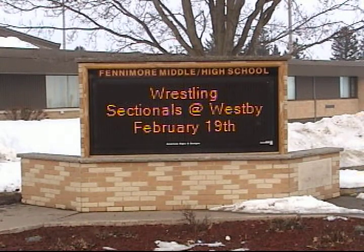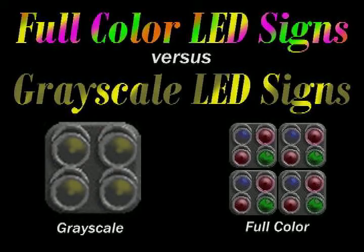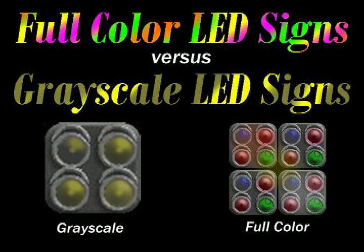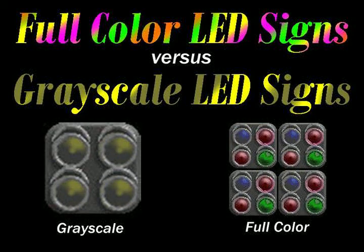Grayscale LED signs are less expensive than full-color LED signs because Grayscale dims each LED pixel to one of 256 different shades of brightness to create pictures and text. Full-color LED signs require three different colors of LEDs just to make one colored LED pixel.